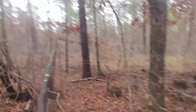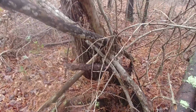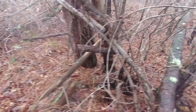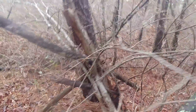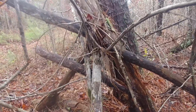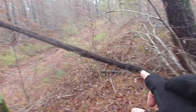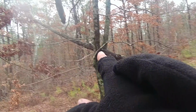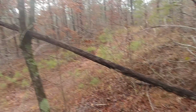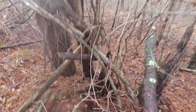But right here, I want to show this to you. Look at this. They made this structure here, and you can see there is a lot of stuff going on right here, and I'll get behind it a little bit so you can see it better. But there's all these sticks leaned up here, and what makes this one so interesting to me is this stick right here is actually going through the fork of this tree here and pointing upward. It ends right there, and you can see where they have it cradled on this little structure they built right here.